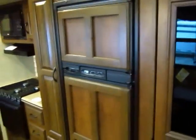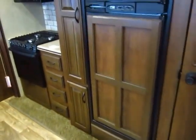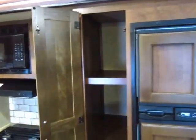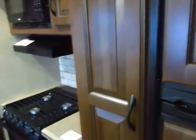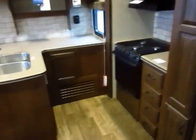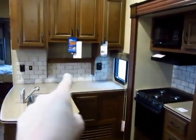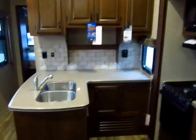Standard 8 cubic foot refrigerator freezer. A lot of fifth wheels come with a 6, so this is 33% larger than your average fifth wheel. Notice that all of your doors are full hardwood. You can bang on those all day because when you go down the road, this is made for towing. This thing is going to be an earthquake inside of here. It's going to rumble hard. If you've ever been in a motorhome and hit a bump and heard all your glasses and plates banging around, you know what I mean. This is an actual backsplash. These are not wallpaper borders that you see in here, so they do use a nicer backsplash.